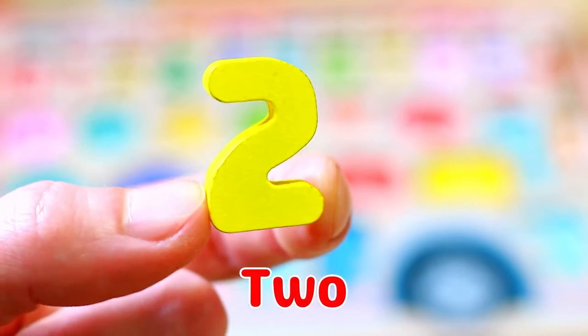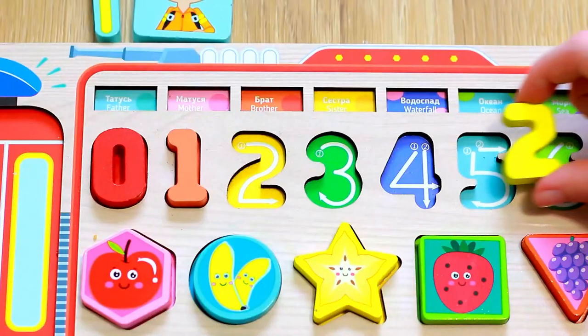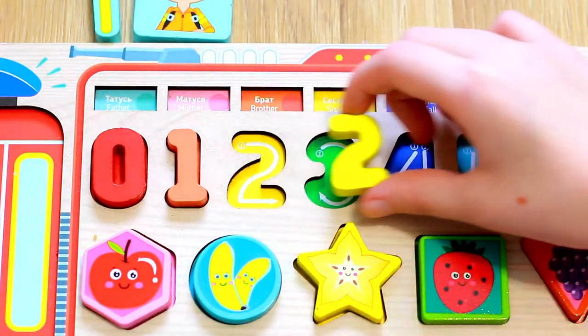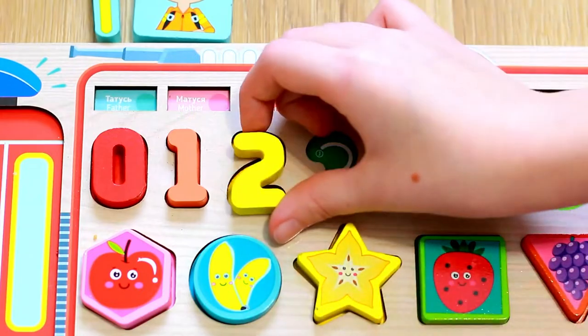Two. It's number two. Where does it belong? Need your help here, no? How about here? Perfect, it's number two.